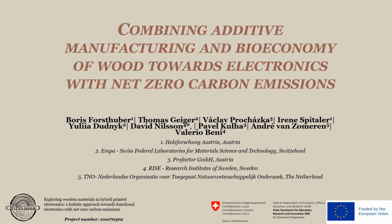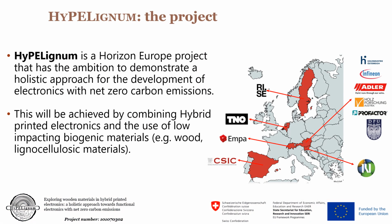In this contribution, entitled Combining Additive Manufacturing and Bioeconomy of Wood Towards Electronics with Net Zero Emission, we would like to present you some of the effort done by Holzforschung Austria, EMPA, Profactor, RISE, and TNO towards net zero electronics. These activities are performed under the umbrella of the HyPElignim project.